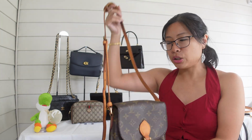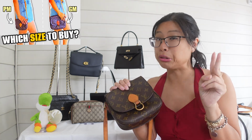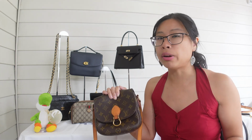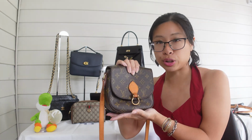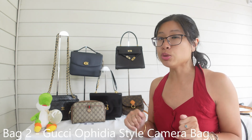And it has a crossbody strap. Now this style of bag I love so much. I actually own 3 different ones. I own 2 in the bigger size and this one in the smaller one. But this is a really good throw around, quick grab and go crossbody bag. Now all the bags I'm showing you today already have their own dedicated review videos, which I'll link down below.